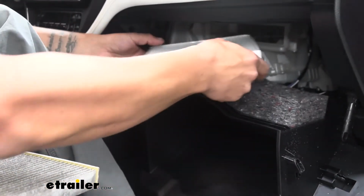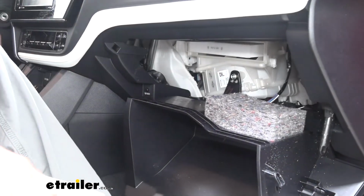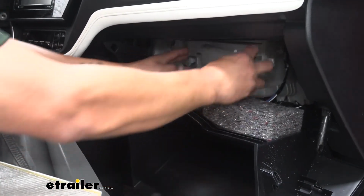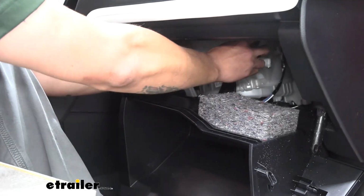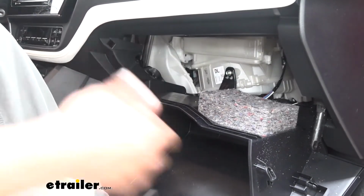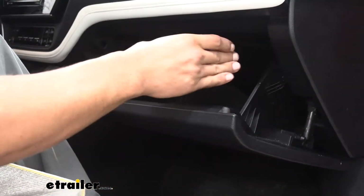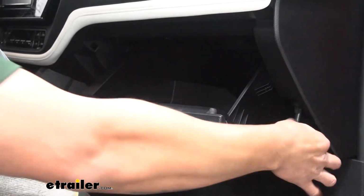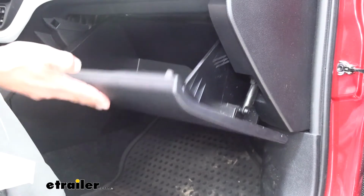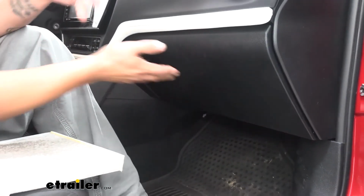Then it's just a matter of reversing the steps, slide your filter in place, and then to put this cover back in, you want to slide that tab from the passenger side over so it goes into that notch, and clip the other side in. You just want to rotate your glove box up gently. The stops will bend in and lock back into place. Grab the dampener and slide it right back on. It's just that easy. As you can see, in a matter of minutes, you can have it checked or changed.